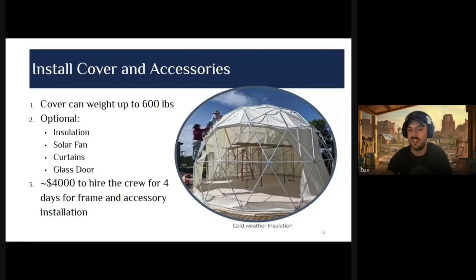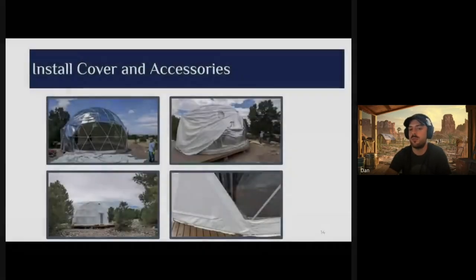If we hadn't had the scaffolding, we would have had to come back next weekend and do this. All the things they had to install were the insulation, the solar fan, the curtains, and the glass door. I also had the same crew do the flooring inside. It cost me about $4,000 to pay them, and this was backbreaking, unbelievably difficult work.